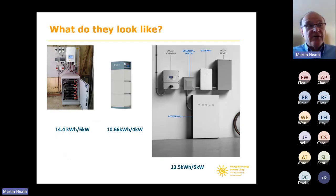Just to give you a feel for the physical size and what they look like. Starting with the left, something that's relatively small.